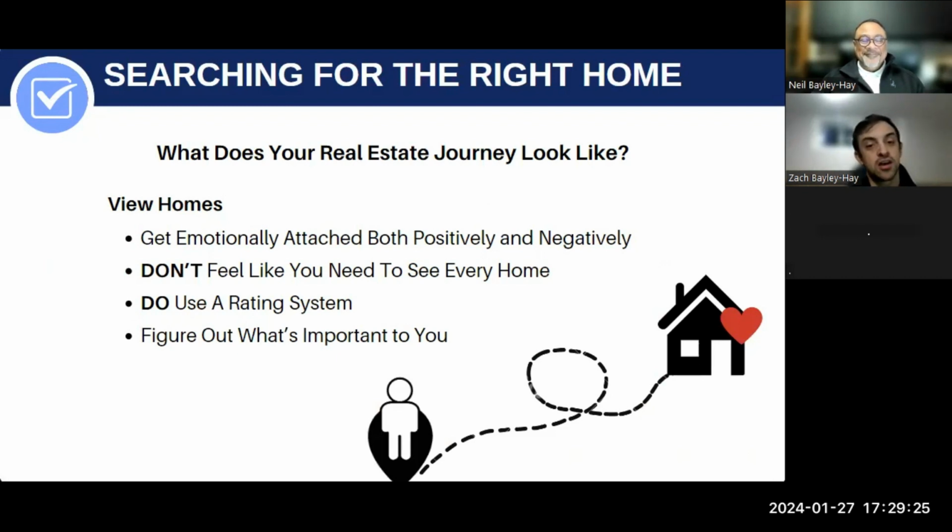So the first thing we want to talk about is getting emotionally attached, both from the positive and the negative sides. When you walk into a house, the natural thought might be, we don't want to get too attached, because if we get too attached to a house, then we maybe will throw ourselves off in the negotiation and things of that nature, which we totally understand. However, on the other side of the coin, in order to purchase a property, we really think it's important to see yourself in a home, and how you live and what your family would look like inside of that house is very important, both from the positive and the negative. If you're looking at, for instance, a family of you and your partner plus 3 or 4 kids.